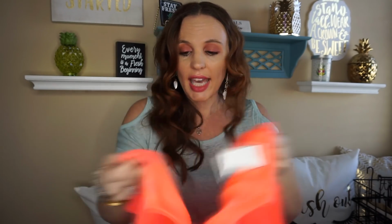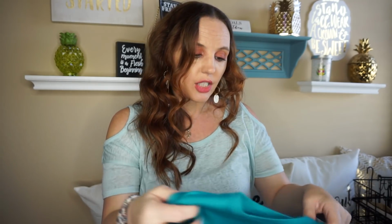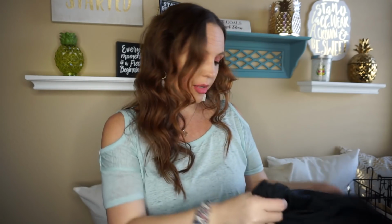For $4.99 for an Under Armour shirt, I mean, you definitely can't beat that. It's way more expensive in the other stores. So we actually found quite a bit. This was yellow, so it's $3.99, but it was half off. And she picked up this one. So if you're looking for sportswear, or really anything, you cannot beat that price, especially for Under Armour.